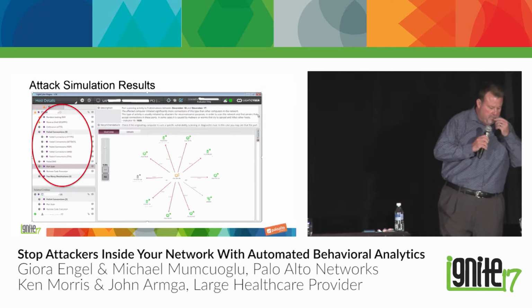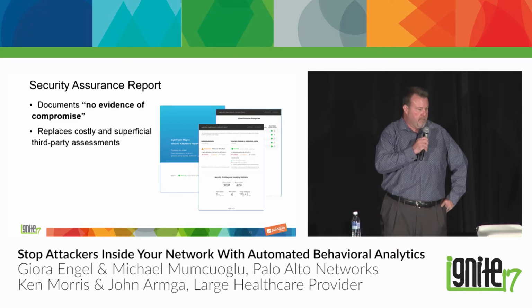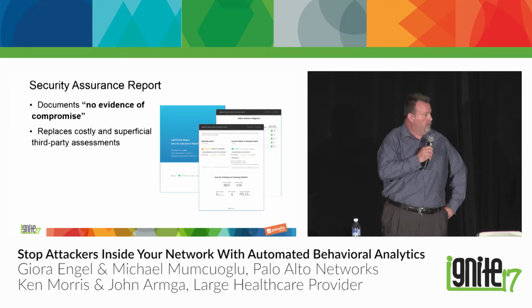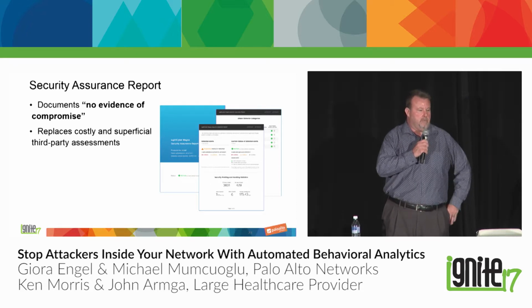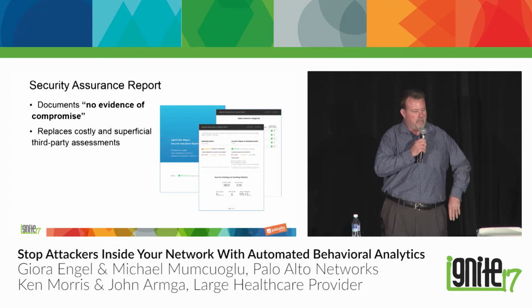So as I mentioned at the beginning, we had a third party come in and do a pretty rigorous assessment of our environment, and we wanted to have a more real-time report that we could provide to our executive staff. We partnered with LightCyber, and at the time the product didn't have that capability, and they were very responsive, very willing to partner with us, and we helped them create this concept of an assurance report. There are many companies out there that do this. I'll name a few. I don't really like naming vendors, but Mandiant, FireEye, some of those vendors will come in and do an indicators of compromise assessment of your environment.